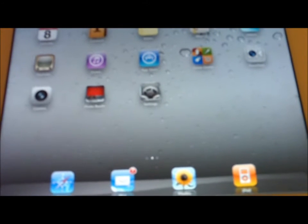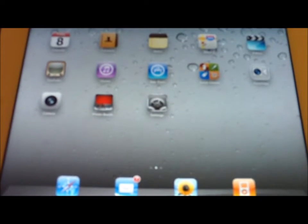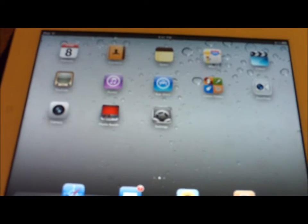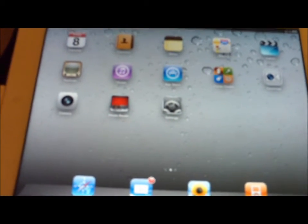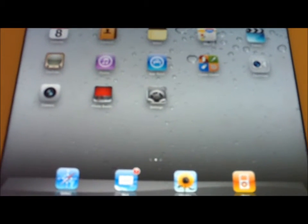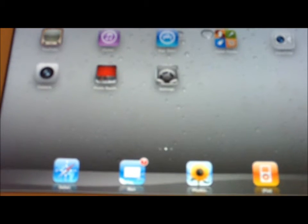Okay, let's first get into the browser speed of this iPad 2. It's super fast. It has 512 megabytes of RAM and a dual core processor, over the first iPad, which only had an A4 processor, 1 gigahertz, sorry, and 256 megabytes of RAM. So this is definitely way faster than the regular iPad. I don't have one right now to show, but it's definitely faster. In the future, I might have a comparison video. Okay, so let's get into it.